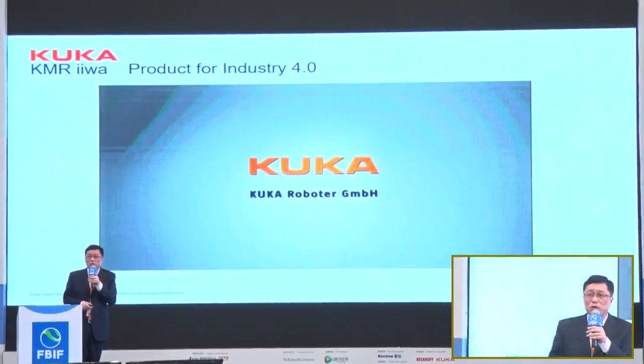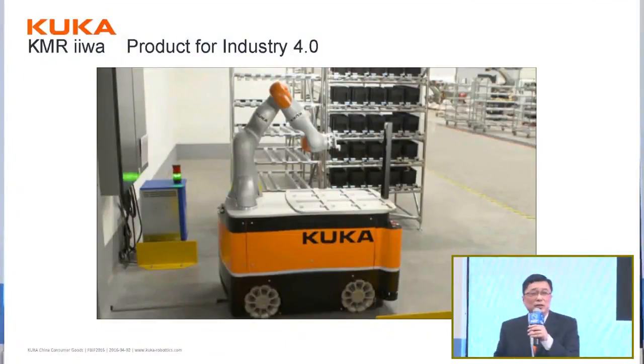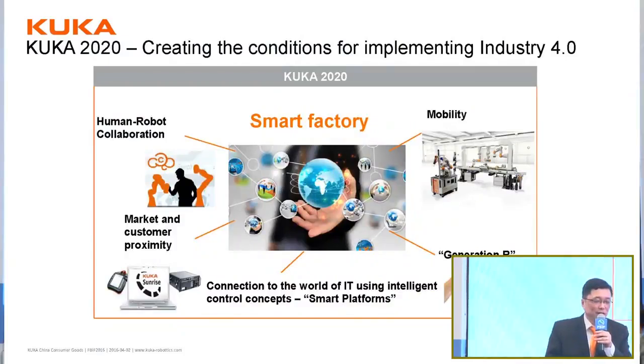If you have the opportunity to visit Germany, you will realize that there are a great number of robots assembling another robot. So some robots are working on the milling, and it looks like a sci-fi film.